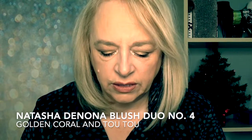And the blush that I love, the dual pan, it has like this highlighter, which is like a blush topper called Toutou. And then you have this one here. Blush here is called Golden Coral. And I just think that it will add a nice kind of soft pink coral look.